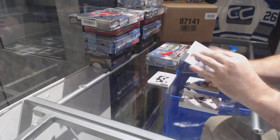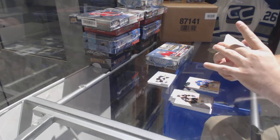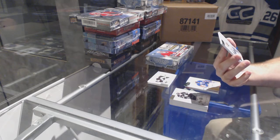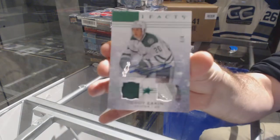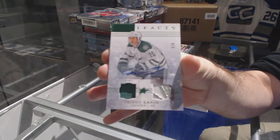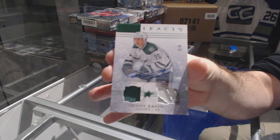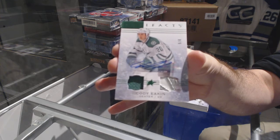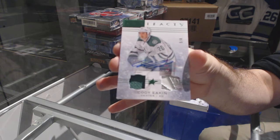All right. Nice. Number 5 of 8. A jersey patch auto for the Dallas Stars, Cody Eakin. Five of eight. Cody Eakin.